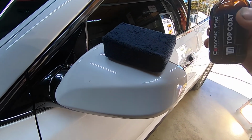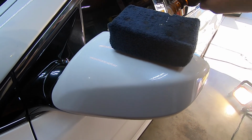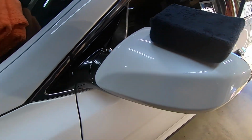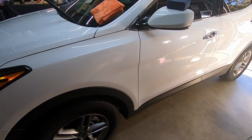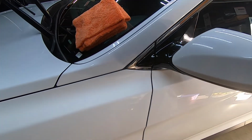Okay, so it's time to begin the process of coating the Santa Fe. So usually we'll do about 6 drops because we've already loaded the pad and did the hood. So let me set the top coat down. We're going to go ahead and butterfly the pad.